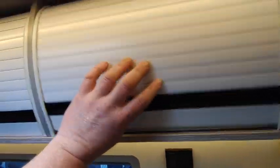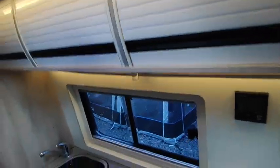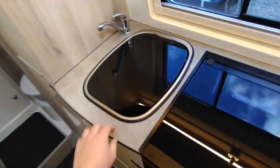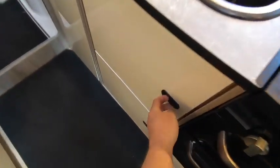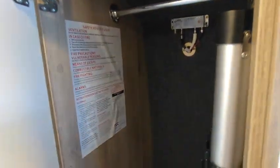Loads and loads of Wildax's signature tambour door cupboard space. Nice deep sink which comes with a washing up bowl and a clip-on draining board. Loads and loads of storage. Double wardrobe stroke storage, there's one there. Another one underneath with a little bin in it.